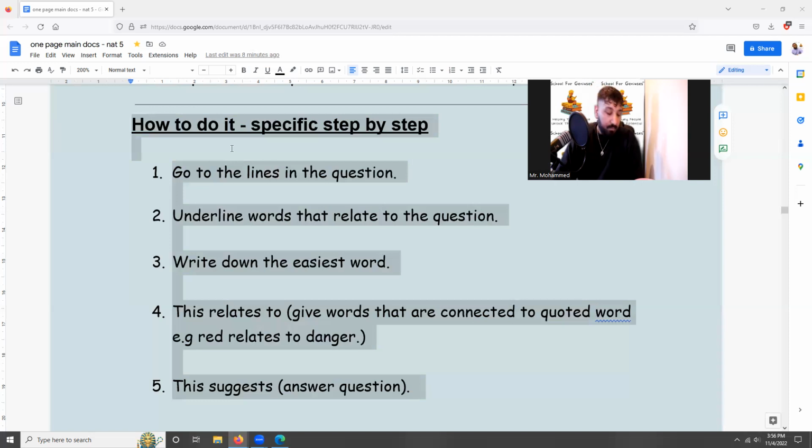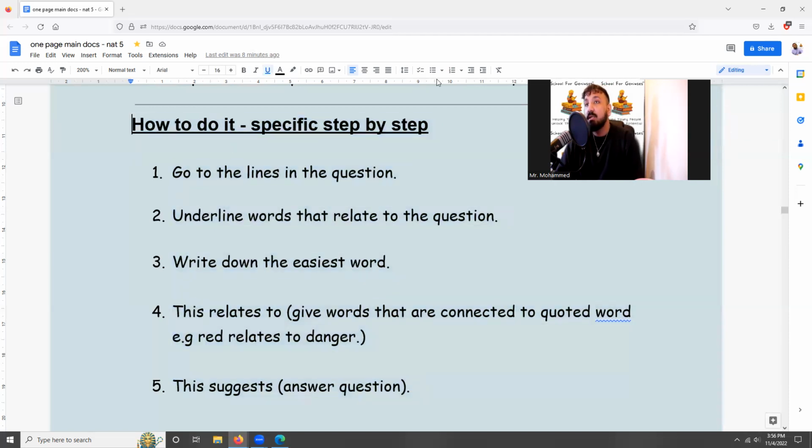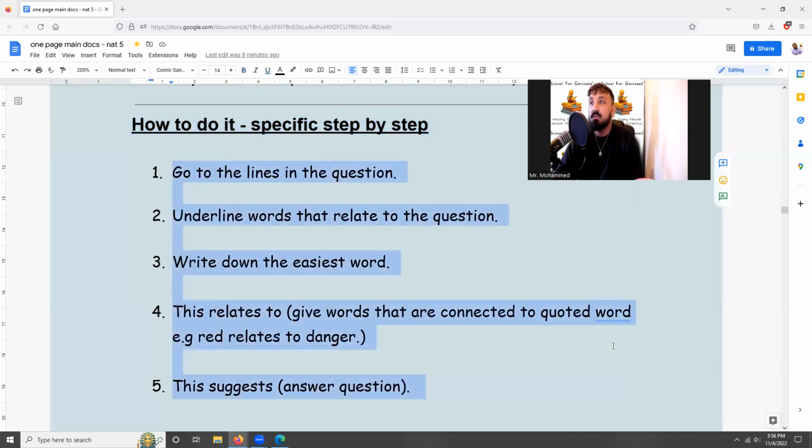Okay, so now what I want you to do is go ahead and make your heading "how to do it." So here are the specific steps, and again, I want you to write these down. So pause the video and write these down. Okay, so again, start the same way. Every question in RUE starts with going to the lines in the passage. Now what you do is you underline words that are related to the question. Give yourself a little selection.